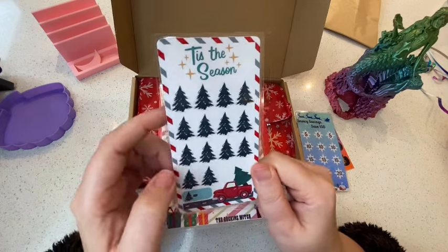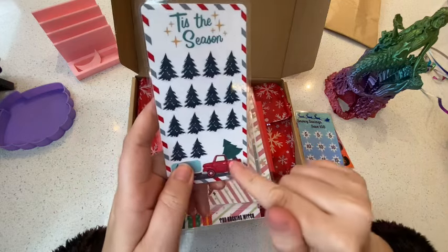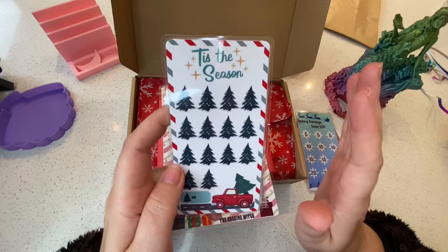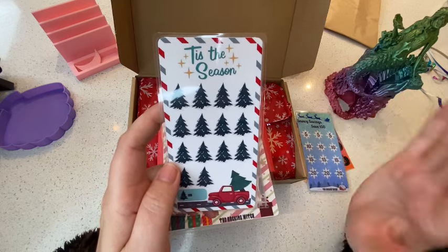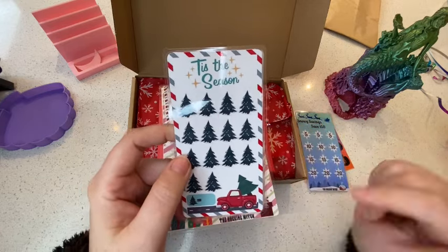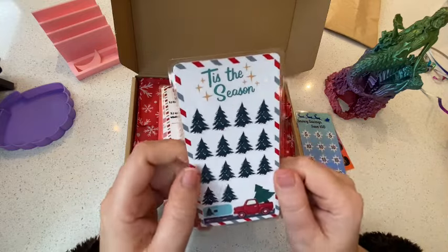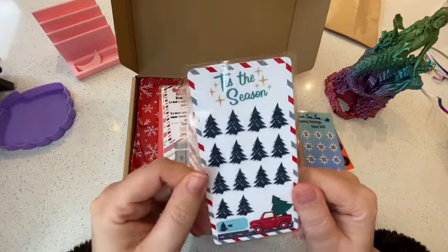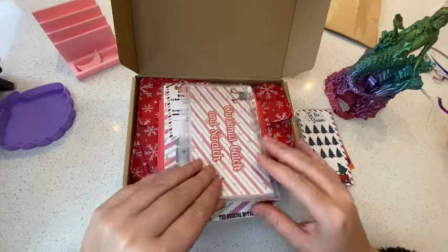Tis the season. Oh, I love it. This reminds me of National Lampoon's Christmas Vacation. The little tree on the back. If you've seen it, you'll know. It must be in the 80s or 90s, that movie. I'm not even sure. I only watched it in my 20s though. I didn't know of it growing up, but I do love that movie. It's so funny, proper slapstick old school comedy. But yeah, that is what this is giving me vibes of. All of her challenges are so thick, really good quality laminate. I love that. You can choose how much you want that one to be.